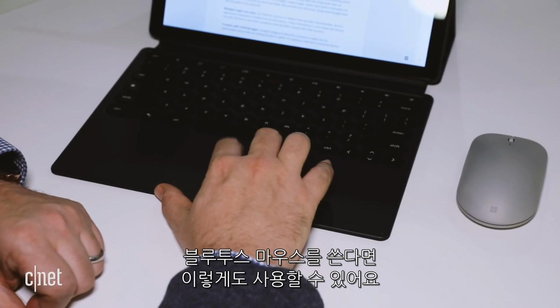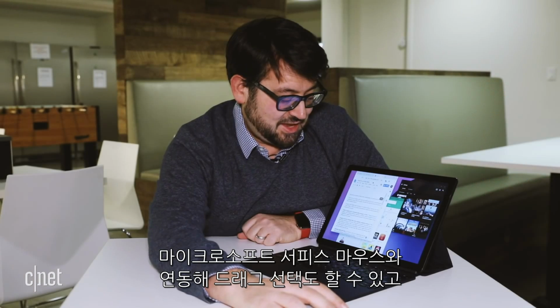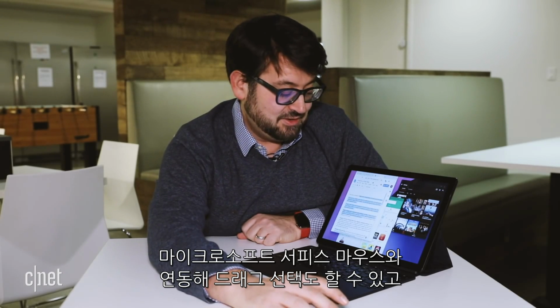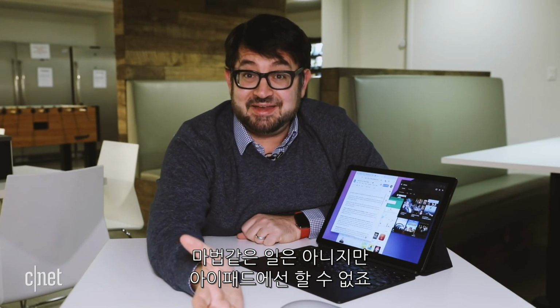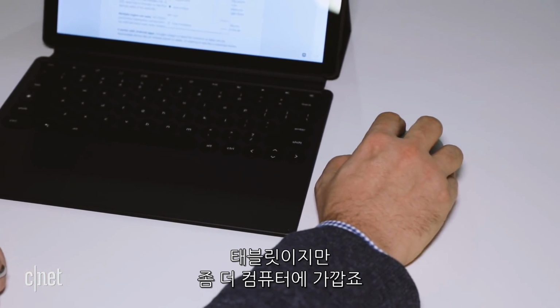It also supports Bluetooth mice. So you could do this and you can pair, and look at that. You can actually use this Microsoft Surface mouse. You could highlight, you can have second click, you could use the scroll wheel. This is the sort of stuff that's not a magic trick, but you can't do it on an iPad, and you really should. And it's really nice to have it instated here. Makes it feel a lot more like a computer.